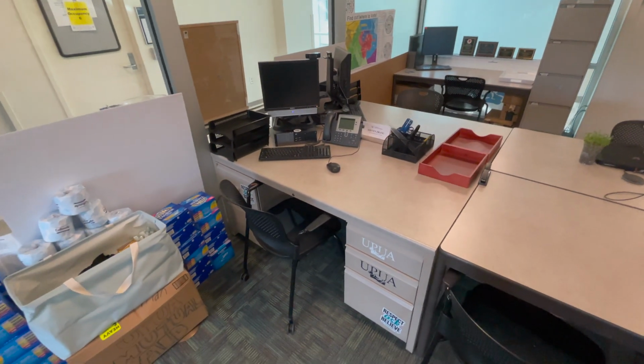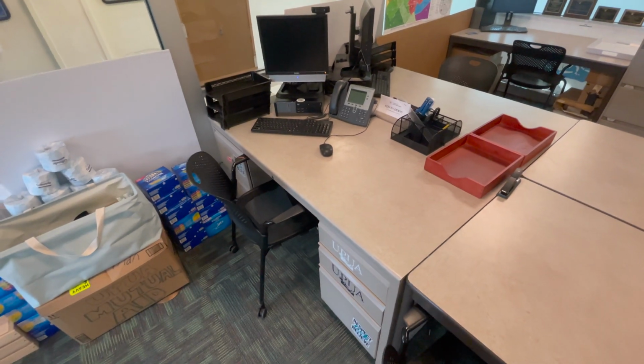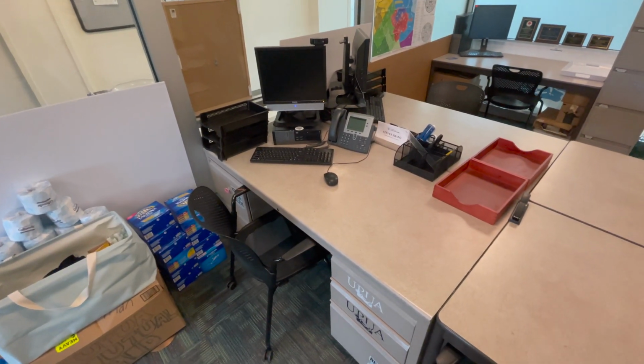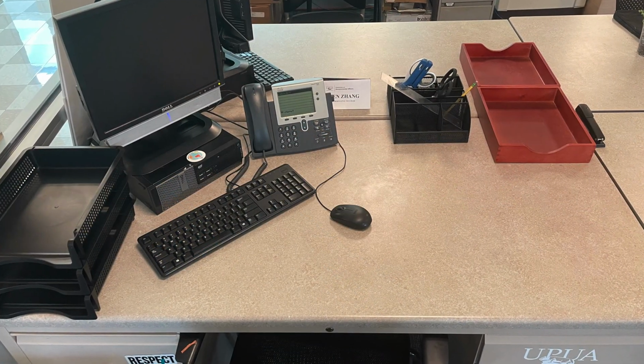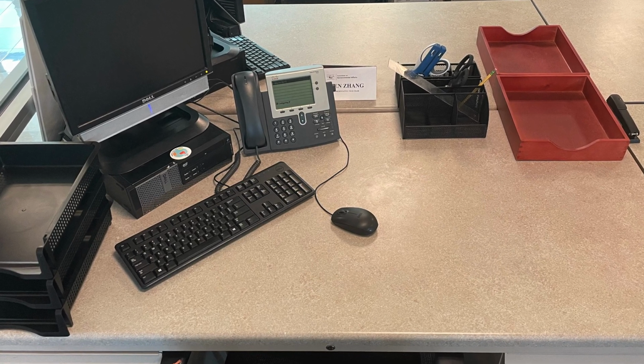Moving into the various other aspects of the office, we'll start over here with the Chief Justice's desk. The chief officers of the UPUA get their own desk. This one belongs to the head of the judicial branch. The Chief Justice also serves as the UPUA's elections commissioner, and as such receives their own desk.